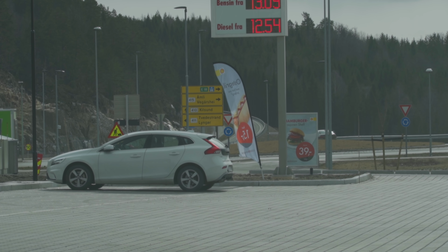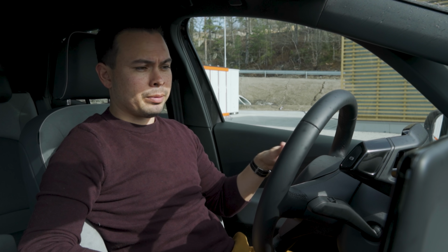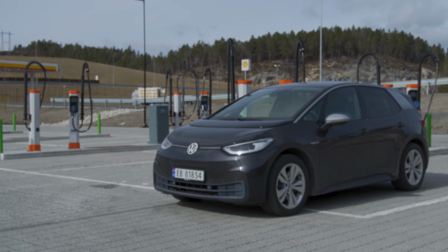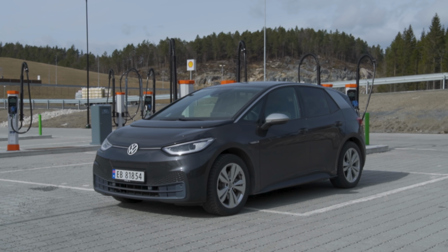If my calculations are correct, if we top up to 75% state of charge, we should have enough electricity to go to Kristiansand and then get back here again, and then top up here to get back to Sandvika, meaning only 2 charging sessions, which will give us the best time.